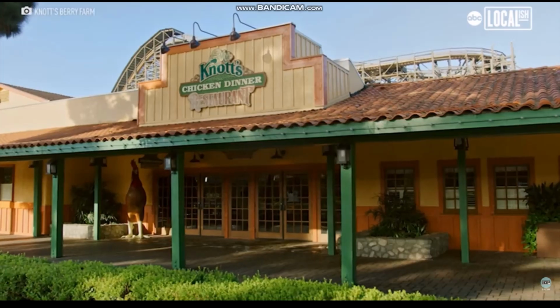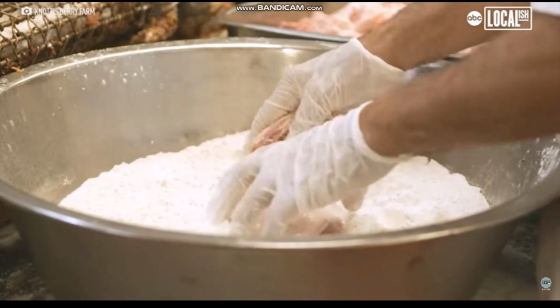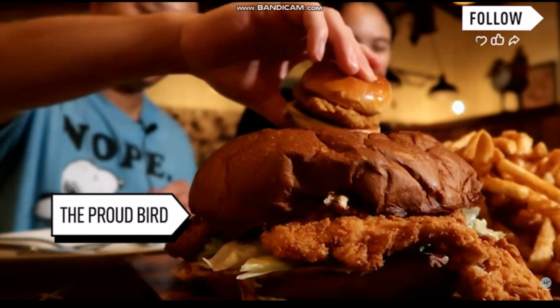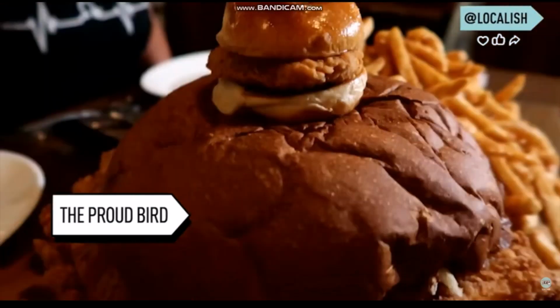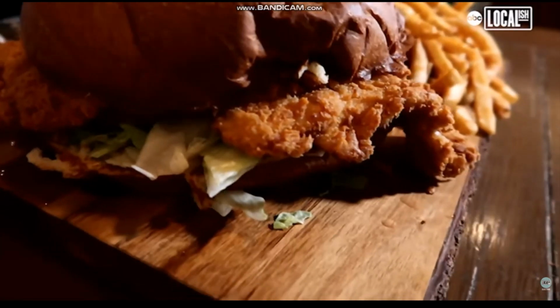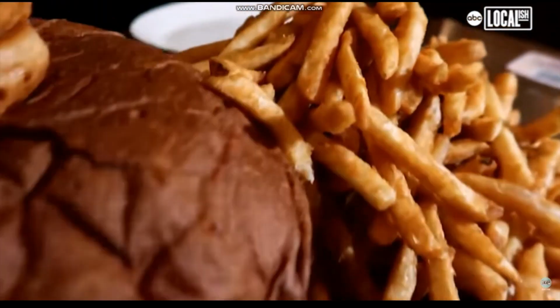And then for the Proud Bird, which we serve here at Mrs. Knott's Chicken Dinner Restaurant, we're the home of the fried chicken. So we thought, well, we have to have the largest, tastiest sandwich around. We take our chicken, pound it out, and put it on a 12-inch bun with lettuce and some mayonnaise, and we put it with our really wonderful crispy fries.